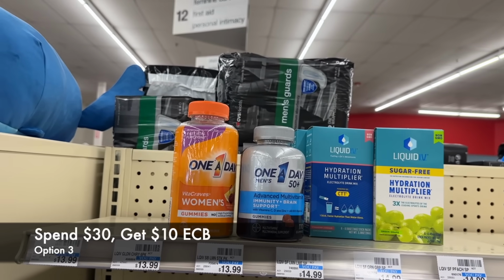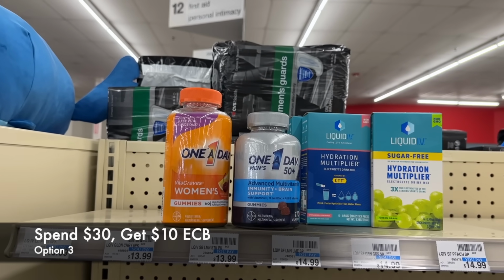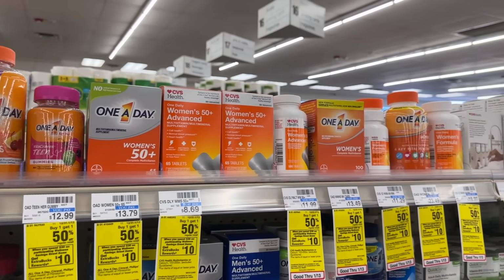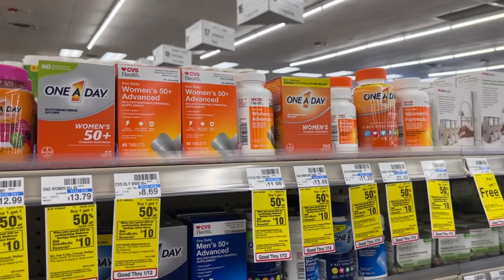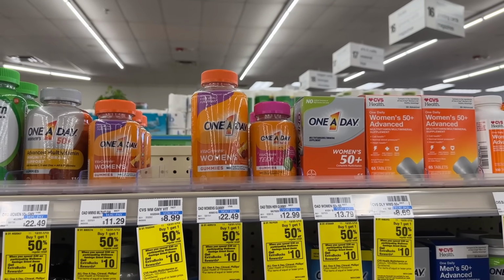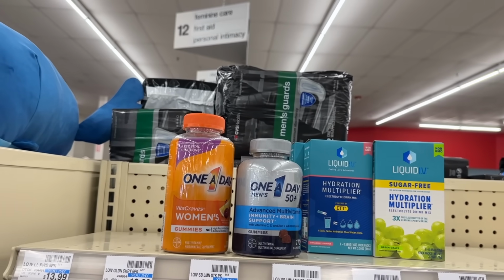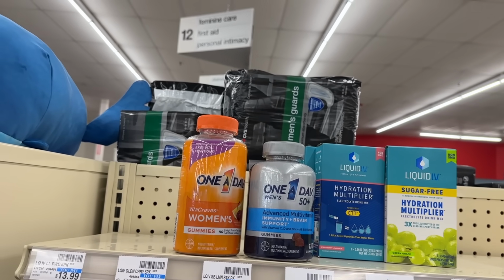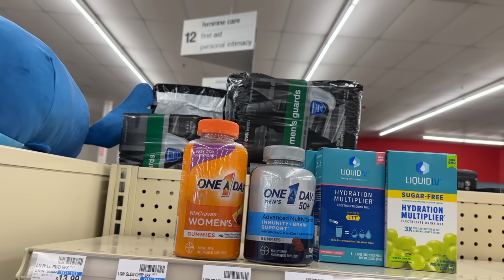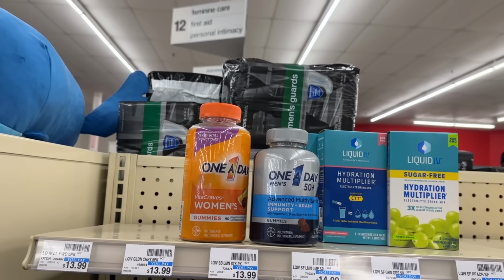I'm not going to grab this Spend 30 option on the One A Day vitamins, but it's not a bad deal if you need it. So you can pick up 2 of the One A Day gummies. You want to get the bigger bottles that are like 110, 170 count for $22.49. So 2 of them at the buy one get one 50% off price will bring you down to $33.73. We have an $8 off of 2 coupon that we just got in today's inserts that you can use. The printable coupon is not working for this, so don't use the one from coupons.com. But if you get inserts, that $8 coupon is working.